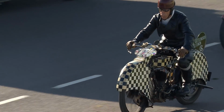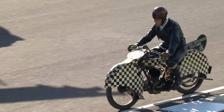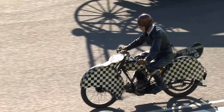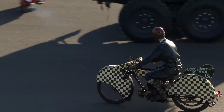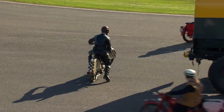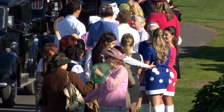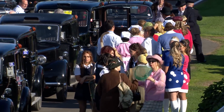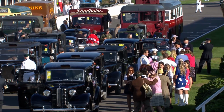Barry, GPO Telegraph boys on their BSA Bantams, and this the Shuttleworth special from the film The TT Races. What a fabulous device! Just an amazing thing. When I'm cleaning windows. A regular here at the Goodwood Revival.